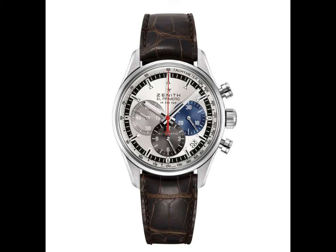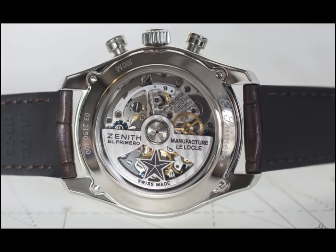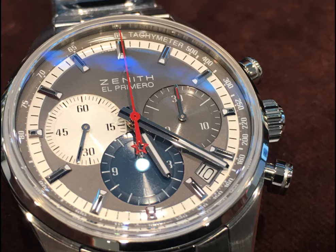Finishing is really quite nice, and just looking at that movement through the exhibition case back is fantastic. The rotor has the Côte de Genève motif. Looks really nice. Thickness is 12.45 millimeters. So 38 millimeter diameter. Great size. One of my favorite sizes. 12.5 roughly millimeters thick. A little bit on the thick side, but not quite as thick as the Grand Seiko.